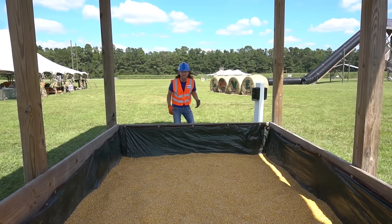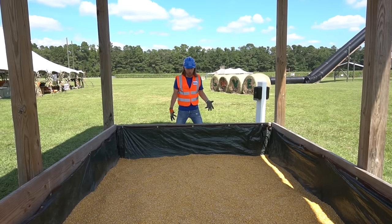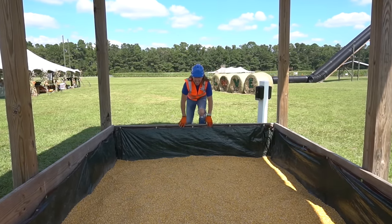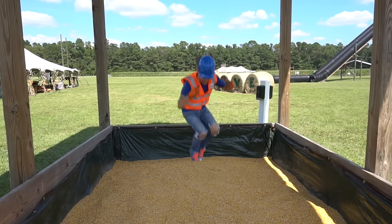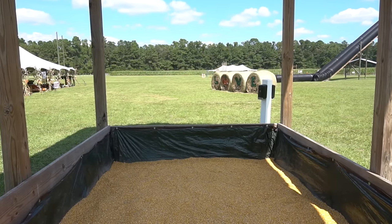Oh, wow. Oh, look at all of this corn. It's like a corn bowl. Do you know what this means? Oh, corn cannonball. Corn angel.